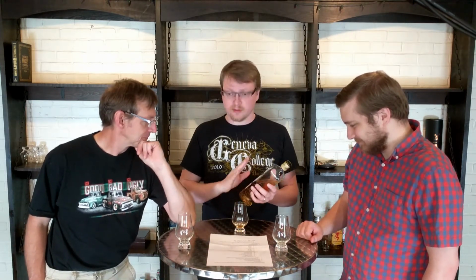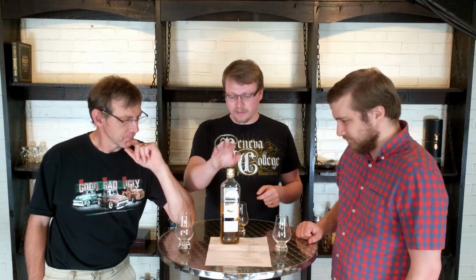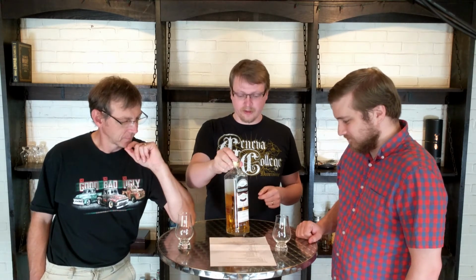So that is a blended Irish whiskey. Okay. So same sort of idea as blended Scotch. So it is neutral grains, not neutral grain spirit, but grain whiskey, aged and blended with malt whiskey, unmalted and malted barley. But it is 80 proof, so the lowest it can be.